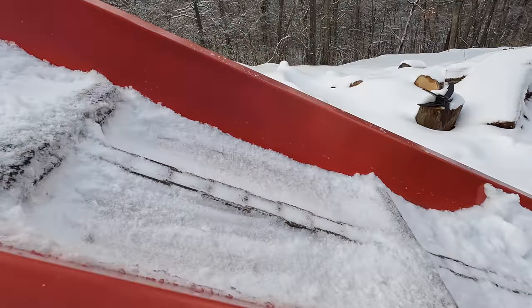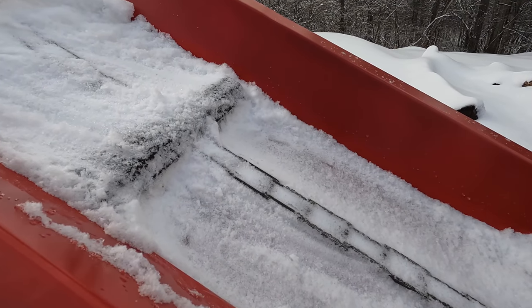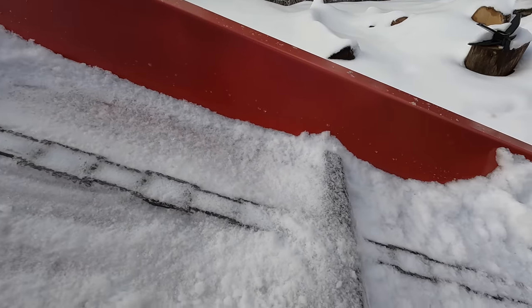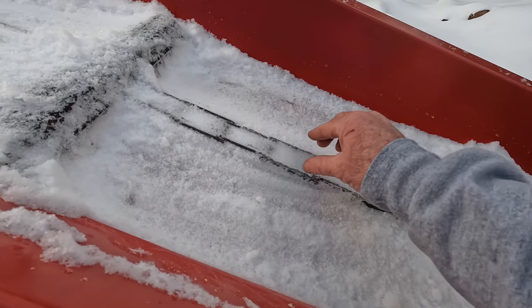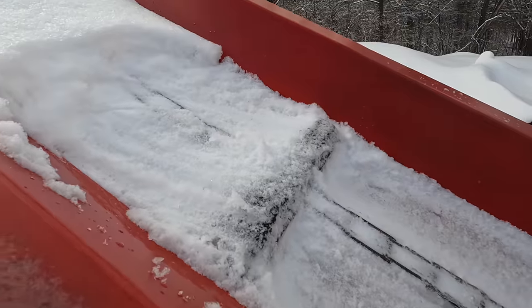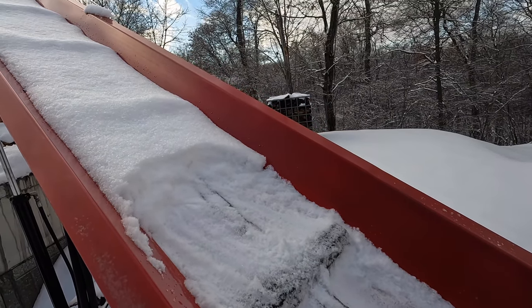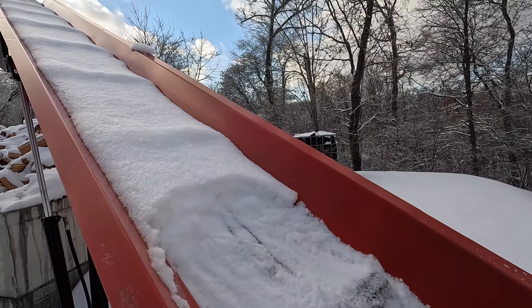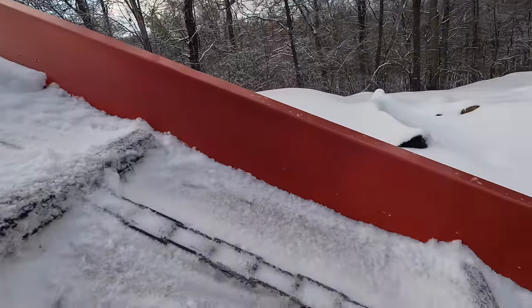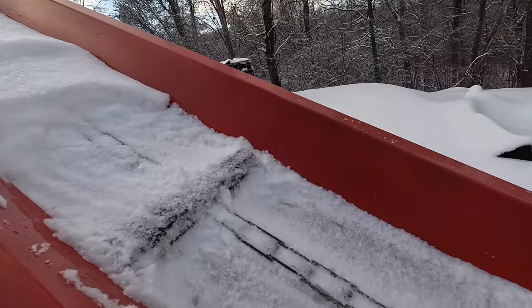It is completely froze up. We had all that freezing rain and all that sleet. I just brushed some of this snow off right here, and that chain is not moving anywhere. So really, I think my best bet is to wait until tomorrow. I think it's supposed to get up to about 38 degrees. But that's the thing. The entire thing is frozen solid all the way up, 24 feet long.